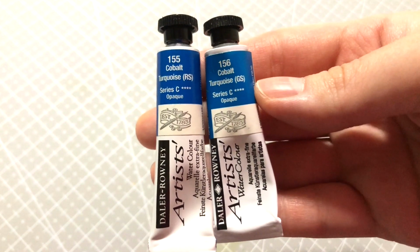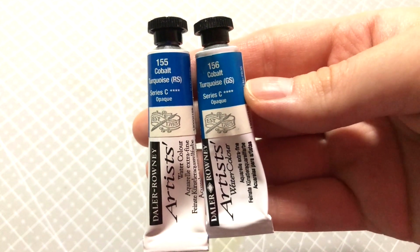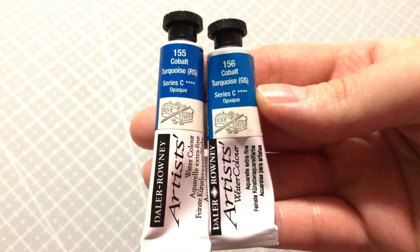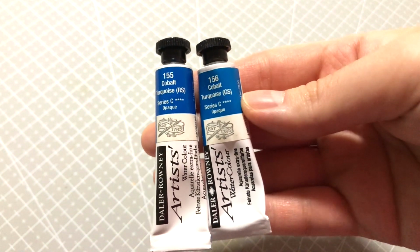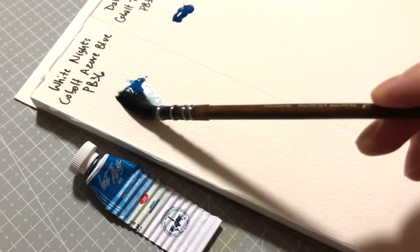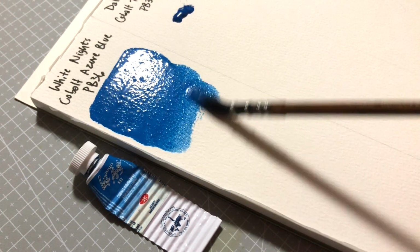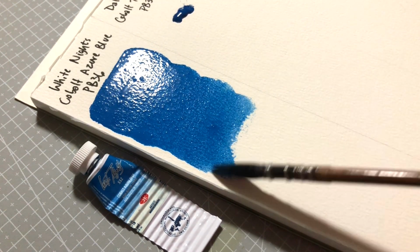Today I wanted to talk about these two new colors that I got recently, Daler Rowney's Cobalt Turquoise Red shade and Green shade. Long story short, they're more like cerulean blues rather than typical cobalt turquoises we're all used to. Allow me to show you. I'll be swatching a few colors here to compare so we all can have an idea of where these two Daler Rowney colors lie. Please note all of these colors were made with PB36.